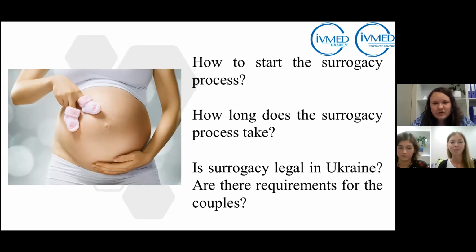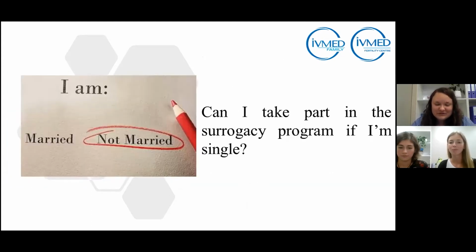So we move forward. Really interesting question: can I take part in the surrogacy program if I am single? Please, Nadia. Yeah, the short answer will be no. Unfortunately, Ukrainian legislation does not allow single parents to enter into the surrogacy program. If it is a simple IVF procedure, it's okay. There are no restrictions in that matter. But if it's surrogacy, this is why we require the marriage certificate with apostille, because the Ukrainian government is very strict about this, and we need a couple to enter the surrogacy program.